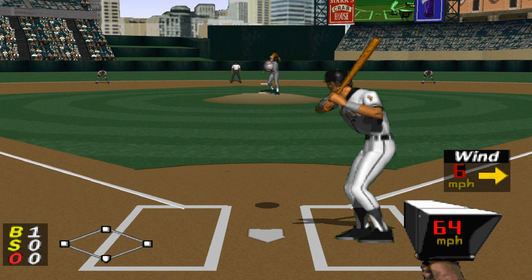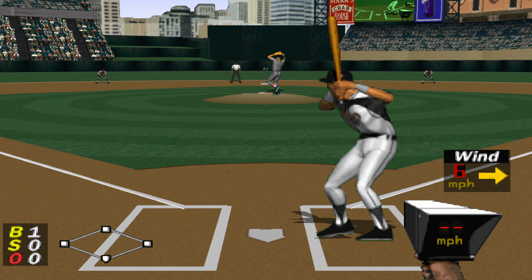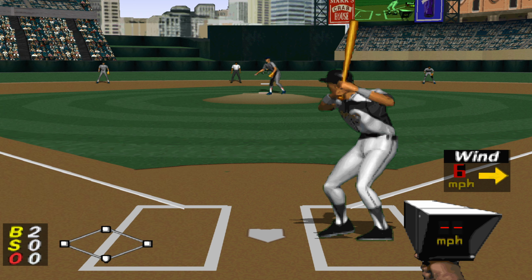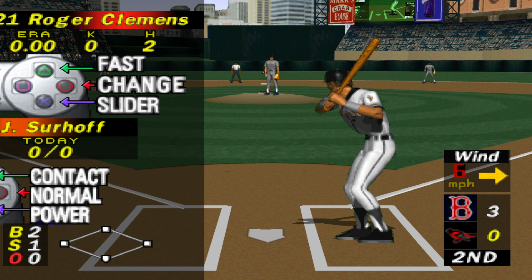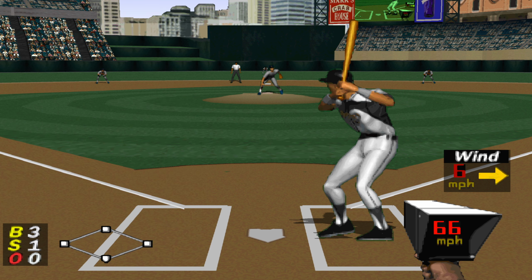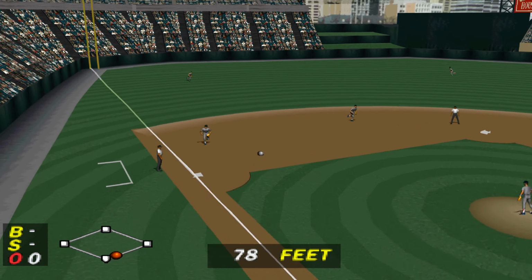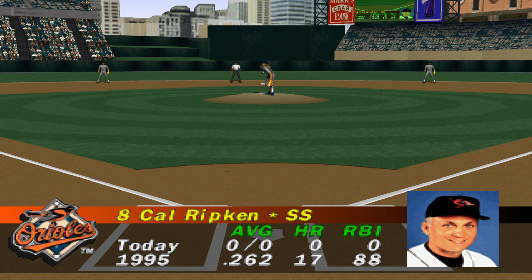One ball, no strikes. Into the windup. Here it comes. Two balls, no strikes. A changeup. Two balls, one strike. Here's the pitch. 3-1. Here's the windup. The pitch. It's a hit. A base hit. Runner on first base.